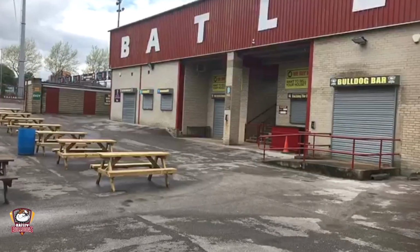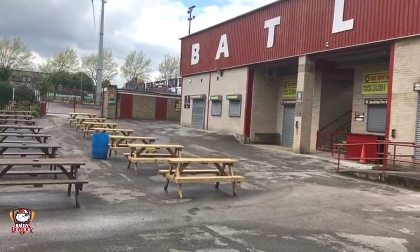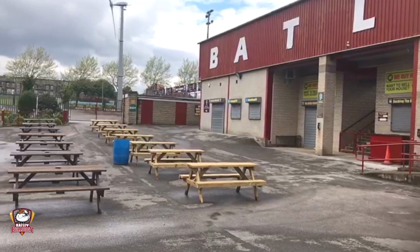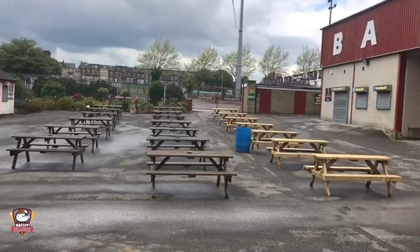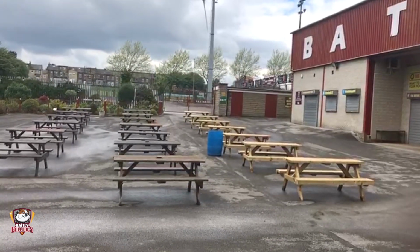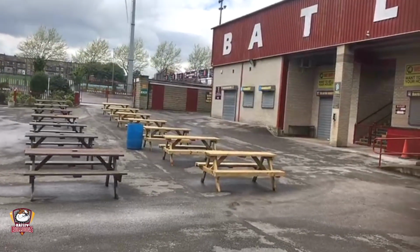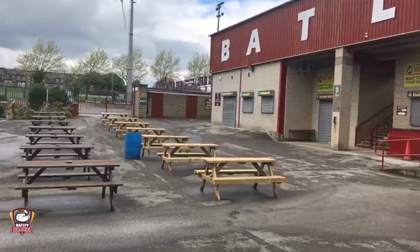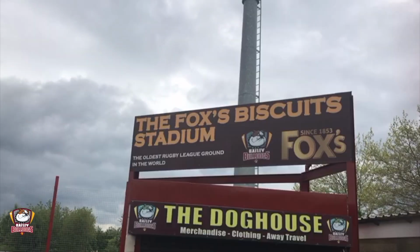After the game, this bar will be open, so anybody, depending on the weather, obviously it will be weather dependent, anybody wanting a drink after the game, this is the area where we will be opening. And if you've been in any part of the ground, if you're coming to this area, please do so promptly. And if you're leaving the stadium without coming to the bar area after the game, then we ask you to leave as promptly as possible and have a safe journey home.